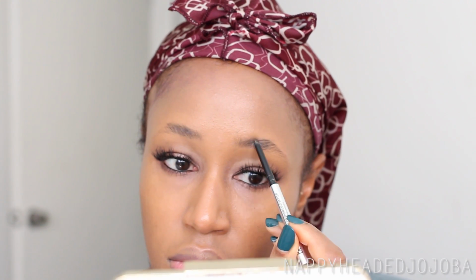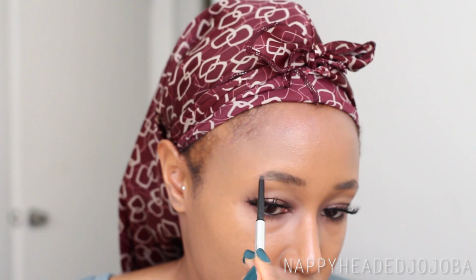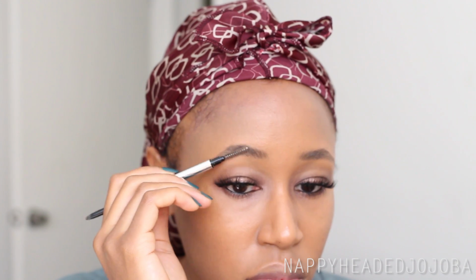Okay, now that I have eyelashes, let's get some eyebrows. I'm going to be using my IT Cosmetics pencil, which I've also mentioned in past Get Ready With Me's and things like that, in Universal 2. Then I follow that out with my beloved Bobbi Brown Brow Mascara.